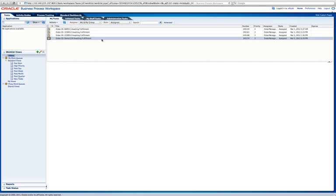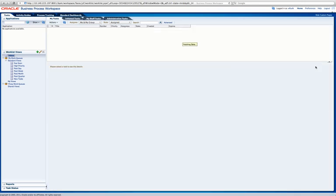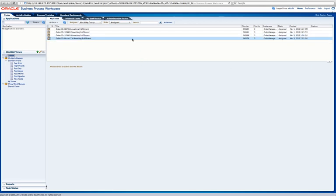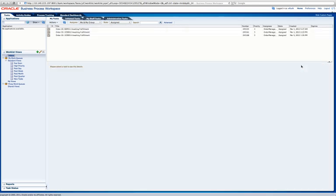We'll go to my order, and we can go ahead and update this order, which will change the status potentially. Or we can come to this order and actually ship it, completing our business process. So shipping it is going to move it through and complete the process. This process will move from being in flight to being completed. And we can go verify in our dashboard that we should see an update on our completed order list.